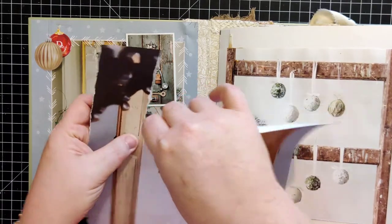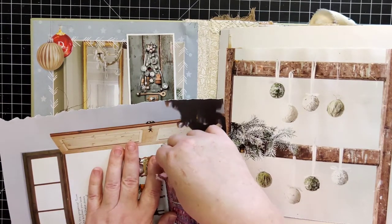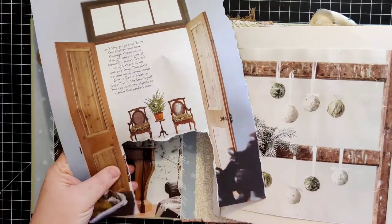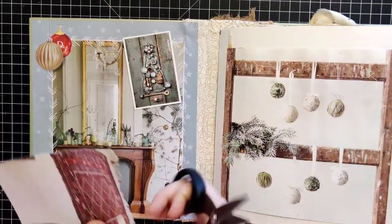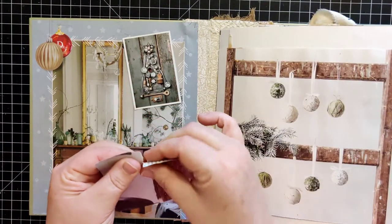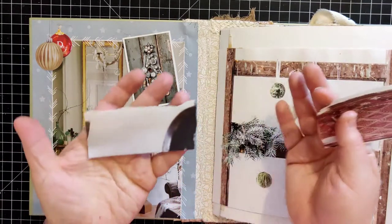So, I'm going to just go ahead and, yeah, I think I'm going to go like this. And I'll keep that, maybe use that somewhere else in our collaging. Actually, I don't want the chair legs on there, so I'm going to go ahead and just cut that. And then I'll just keep this for some collage.